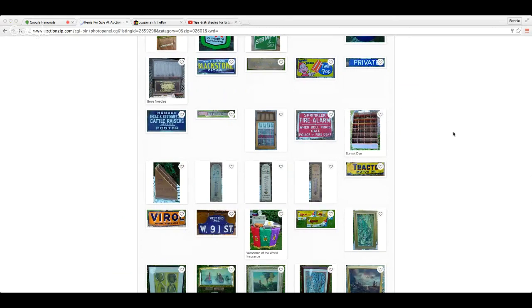That's a huge sign. Holy cow! I would say that's at least 10 feet, 14 feet maybe. Hood's Ice Cream, Somerville Ice Cream Parlor. Looks like cigars on the end. That would be a cool sign.